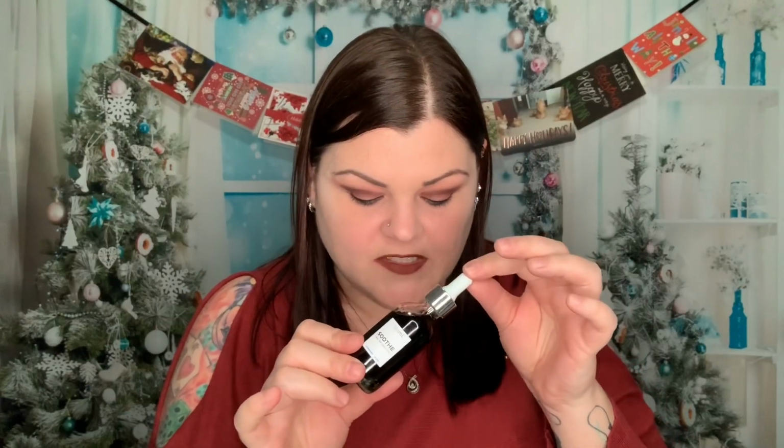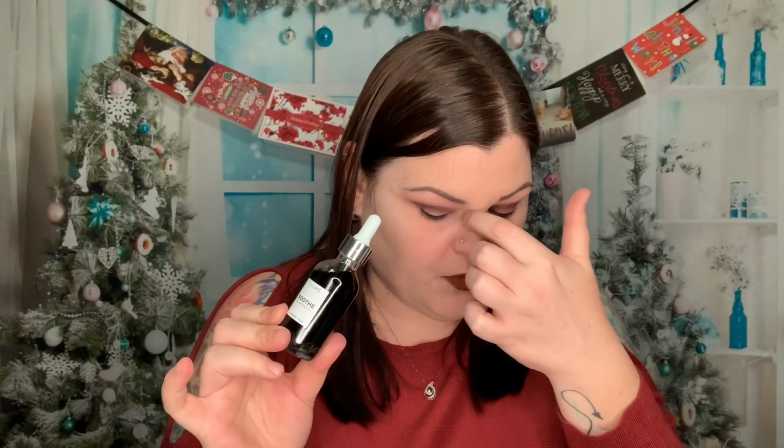Use a dropper, 3 to 4 drops onto the palm of your hands or directly onto your skin. Rub the oil together, warm it up, and apply it to your skin in a circular motion. Use oils in the morning before you put on your makeup or before bed. The oils absorb into the skin and leave it protected all day long.